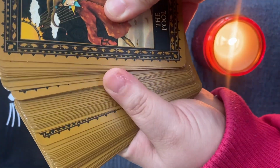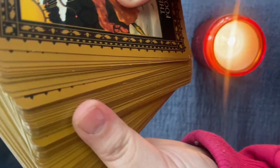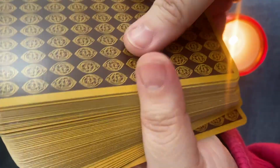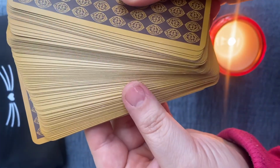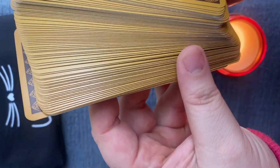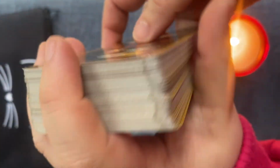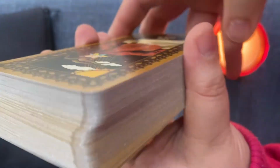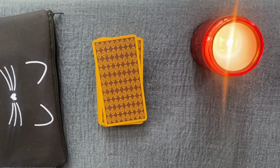I've used these for quite a long time, and you can start to see some wearing on the borders and on the sides, but it's nothing major, and I am pretty rough with my cards. So I'm really happy with this cardstock. It's very manageable and it holds up well over time, in my opinion. So without further ado, let me get to the flip through.